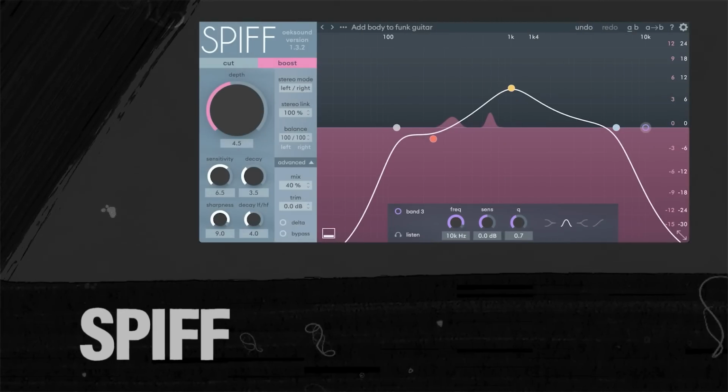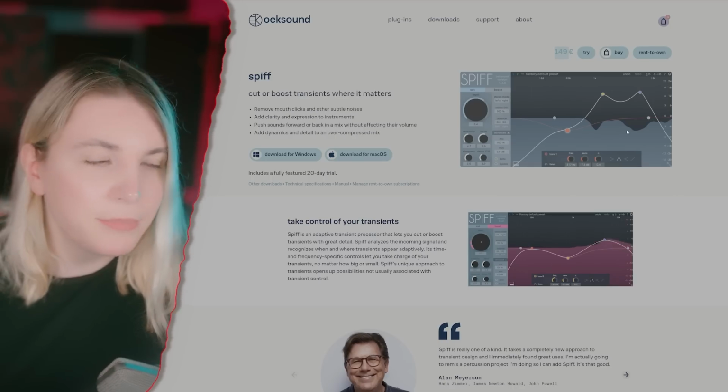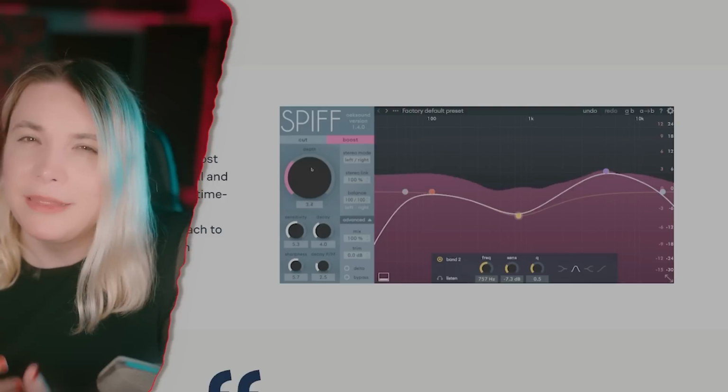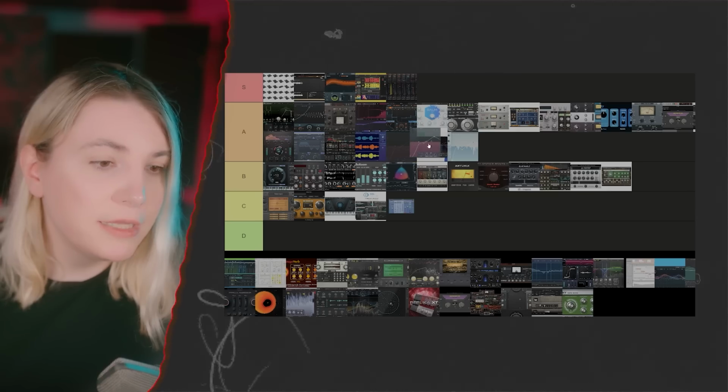Now comes the Spiff. This is a transient shape with extremely interesting capabilities. Again, a plugin that I wouldn't live without. I really like it. There are so many things that you can go around with. Cheaper than Soothe, $149. Because of that, it goes next to Soothe. Also a plugin that I wouldn't live without. So keep that in mind.